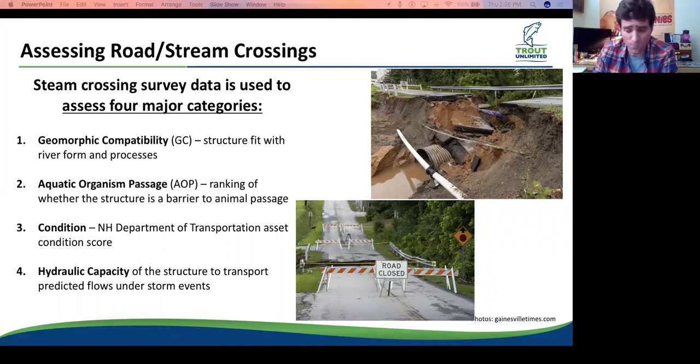Can that structure properly convey the 100-year storm event? As Colin said, when we break these down, we do focus on the 2-year, 5-year, 10-year, but ultimately the real driver is that 100-year flow event. That's where we're seeing a lot of these compromised structures or on-the-fence structures that may be okay during smaller storm events. They're going to be ripped right out of the ground. And the photographs on this slide are an example of that.